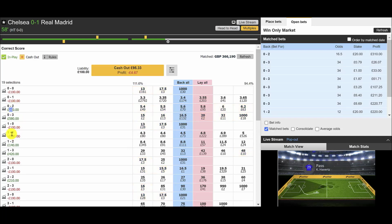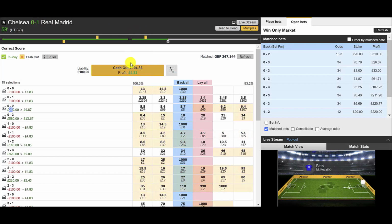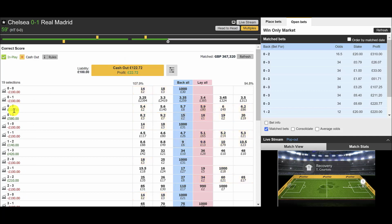We don't have 1-1 covered. Remember, we covered 2-2 as our plan B, but it's looking like a bit of a stretch, and obviously maybe covering 1-1 would have been better. But anyway, so far so good now. Real Madrid have taken the lead. There's the cash out, which is around a £30 cash out, but we're not looking for that. We're looking to try and hit 2-0 to Real Madrid, and then we'll see from there.